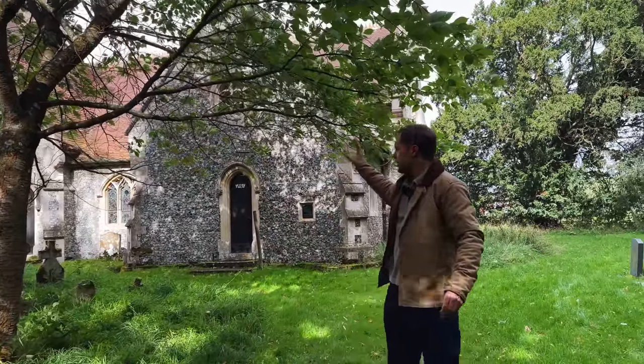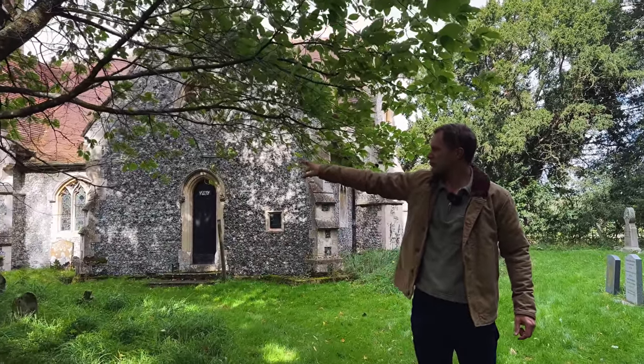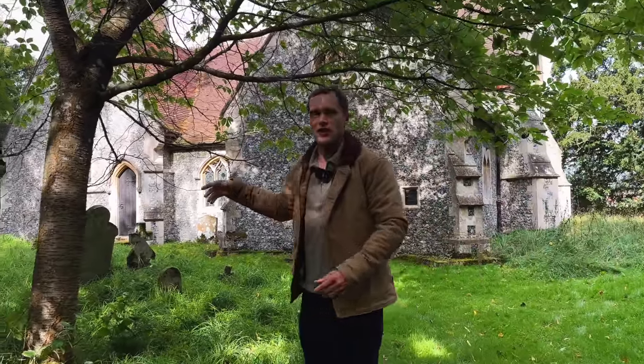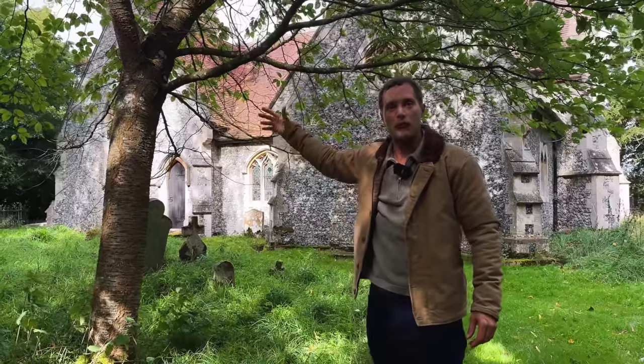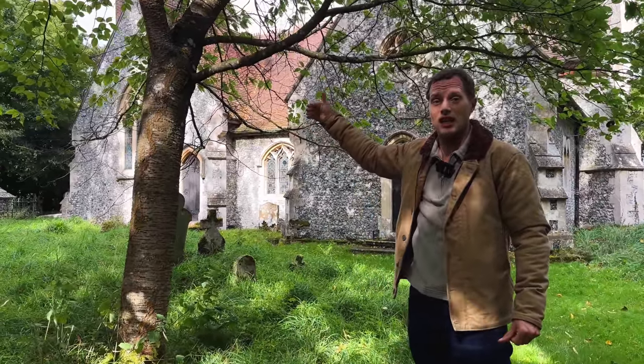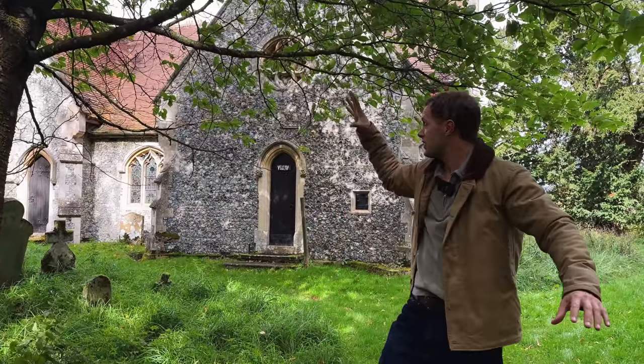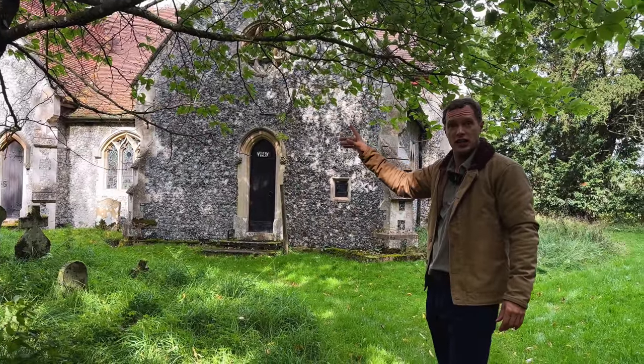So, in the church, and in what I believe is the mausoleum at the end, you'll see loads of references to the Fitzgerald family because they were buried here and this was in essence their church. So this would all have been their land and they would have had their own church here.